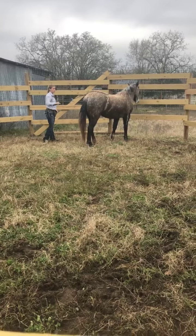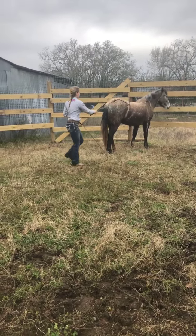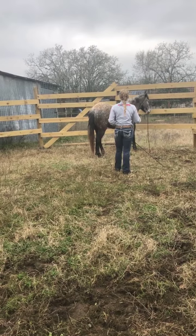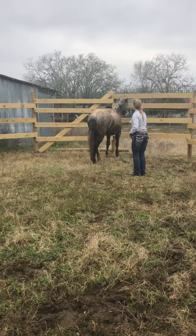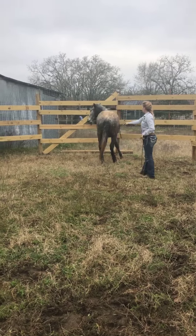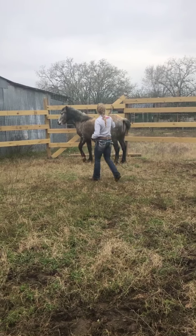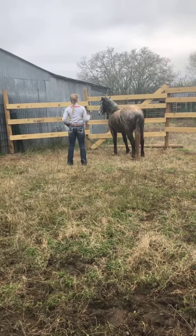Good girl. I'm going to see if I can come around to this side, and just kind of drag it off of her. Good girl. I'm giving her a lot more room now. I'm back at the end of my carrot stick. We have decent stuff in there if they want something too. Oh, thank you.